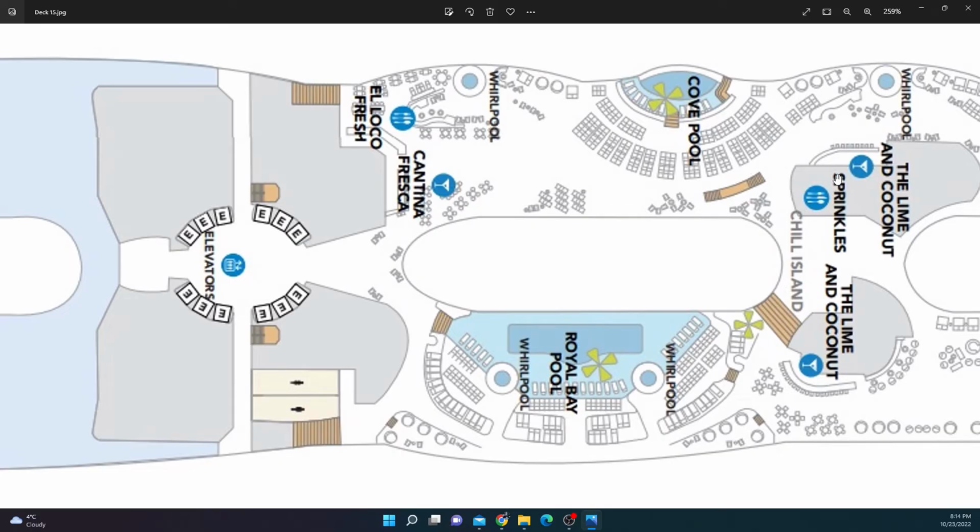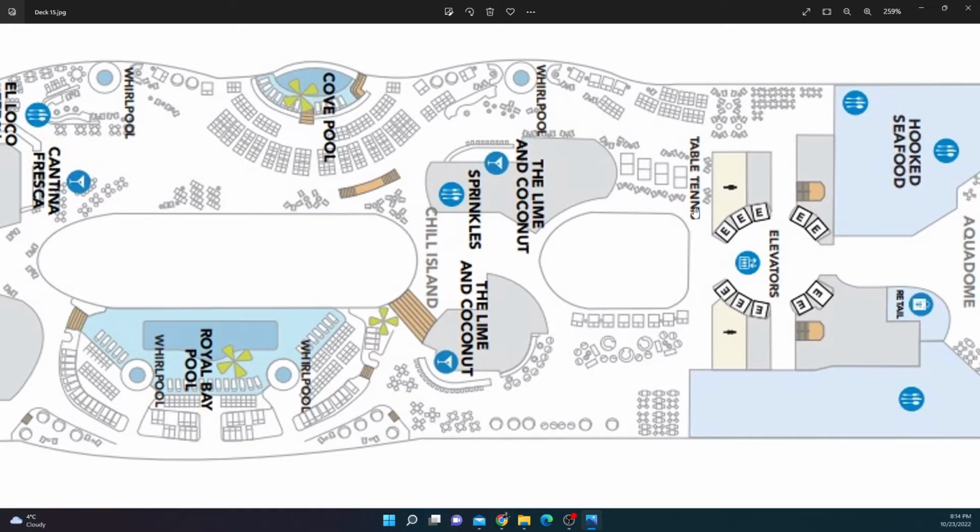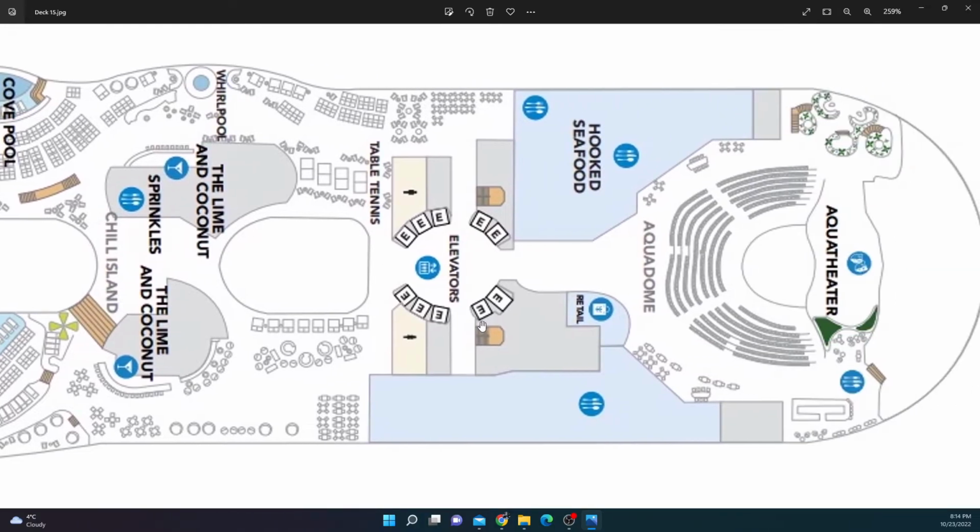You have Sprinklers, which is just going to be another dining establishment. It's probably going to be quick bites to eat, as well as the Lime and Coconut kind of encompasses 2 different parts onto the ship here. Table tennis all located onto the pool deck.